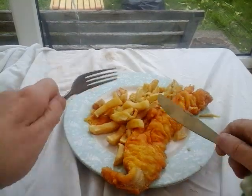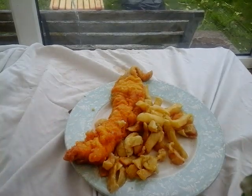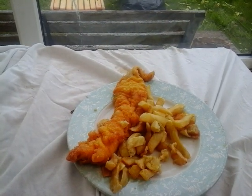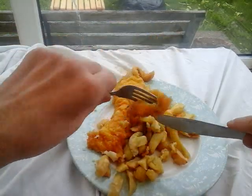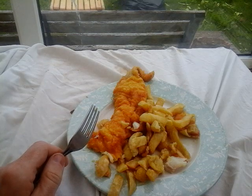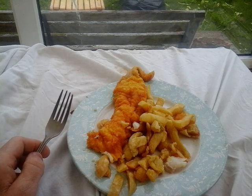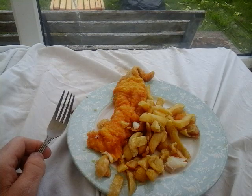So, let's spin that round. Let's just get straight into it. Balancing very precariously on the edge of that thing. So, you know, this is pretty awesome. Yeah, I was right. I was right. I've not had that in a while, I must admit.